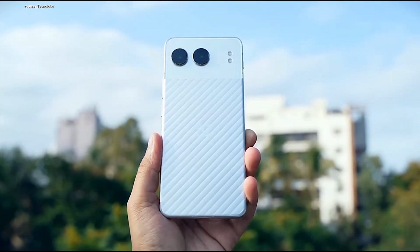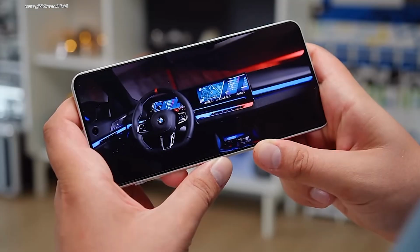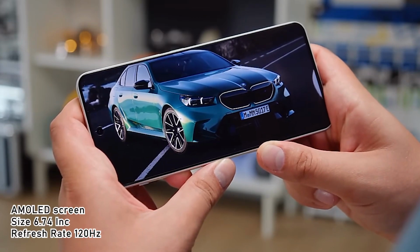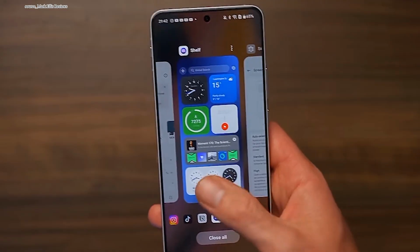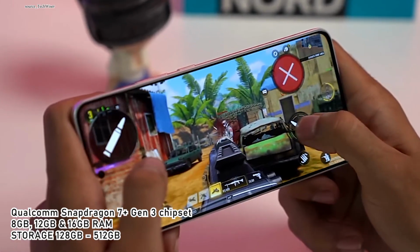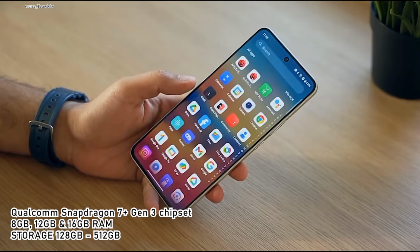Three, OnePlus Nord 4. The OnePlus Nord 4 is a great pick for those who want a smooth and responsive display. It has a 6.74-inch Fluid AMOLED screen with a 120Hz refresh rate, making everything look sharp and fluid. Under the hood, it's powered by the Qualcomm Snapdragon 7 Plus Gen 3 chipset, with RAM options of 8GB, 12GB, or even 16 GB, and storage options from 128 GB to 512 GB.